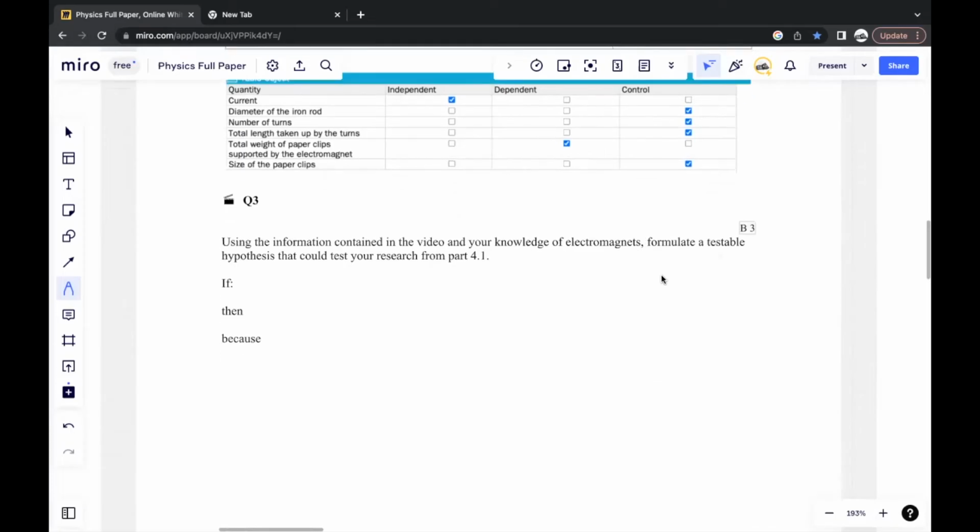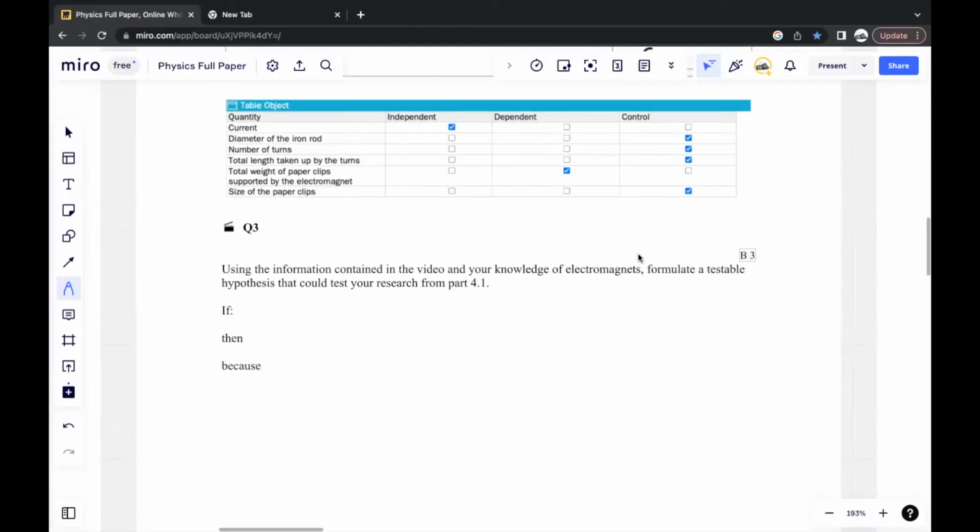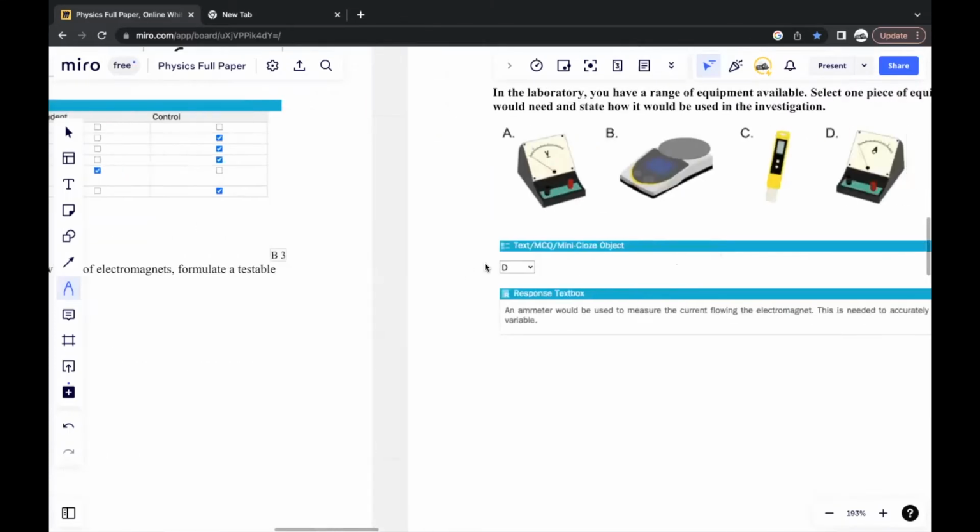Using the information contained in the video and your knowledge of electromagnets, formulate a testable hypothesis that could test your research from part 4.1. So how you write the hypothesis, they already give you the format. So if the independent variable, in this case current, changes like so, then the dependent variable will change like so, because you provide a scientific reasoning. In this case, it's quite easy because the video pretty much gives you that scientific reasoning.